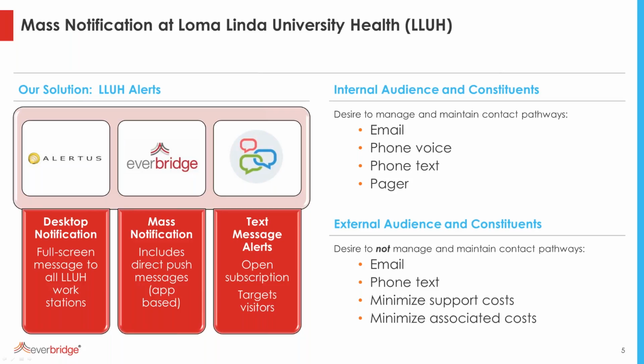So for the medical staff within our hospitals who aren't able to carry a personal communication device, we've employed Alertus, which is a desktop notification service, and it actually provides a full screen message to all of our LLUH workstations. And it does it instantaneously and all at the same time. One of the beautiful things, though, is that it has full integration with Everbridge, so our security control center and our dispatch officers don't actually have to send out multiple alerts. They simply go into Everbridge and they initiate the alert, and the Alertus alert then tags off of the message that they're putting in for Everbridge for the mass notifications and the individual personal alerts.